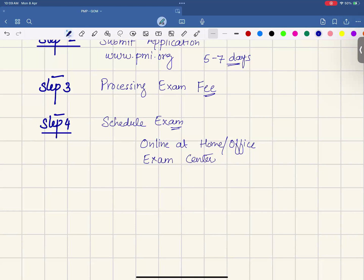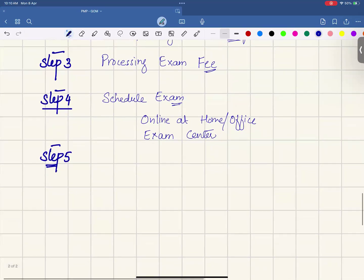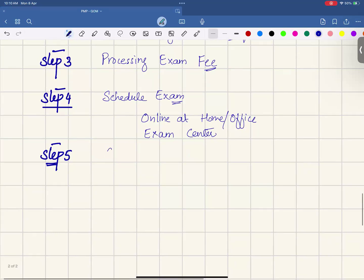Now, if you have a nearest PMI Pearson VUE center, go to the center. Otherwise, if you don't have connectivity issues, if you don't have electricity problems, if there is no disruption, you can go for the online exam at home. Okay, once you write the exam and you pass it, then you will get your certificate, and that would remain for 3 years. Okay, and then you need to renew it. So we call it certificate maintenance.